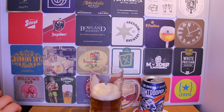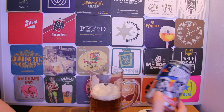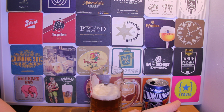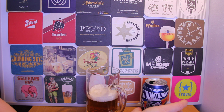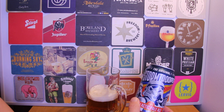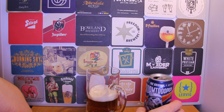So if you like a nice session beer, if you like a nice Pils as well, I'd go for it. I wonder what the Pils tastes like if this pale ale is quite bitter. I would say it's not bad at all. I don't think I paid a lot for it. I think it was only £1.30. So what's that? €1.50, maybe $2 if that. So not expensive at all.